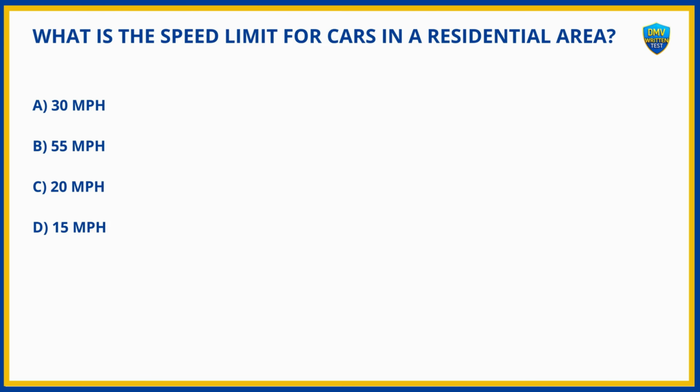What is the speed limit for cars in a residential area? A. 30 miles per hour. B. 55 miles per hour. C. 20 miles per hour. D. 15 miles per hour. The answer is A. 30 miles per hour.